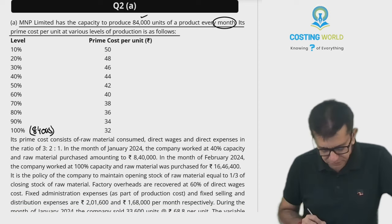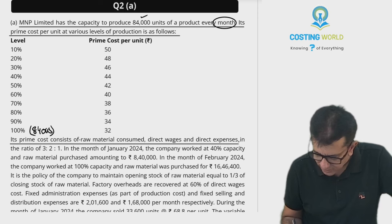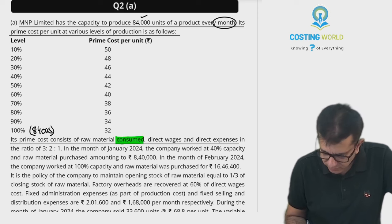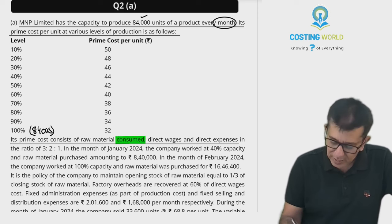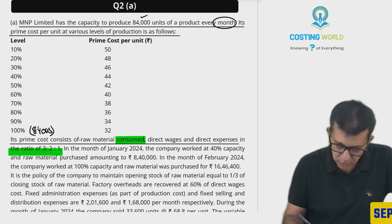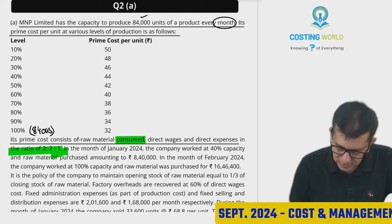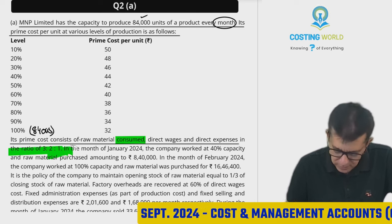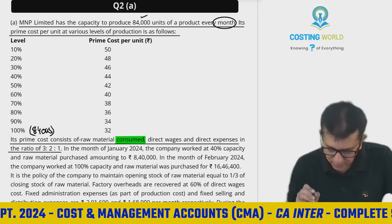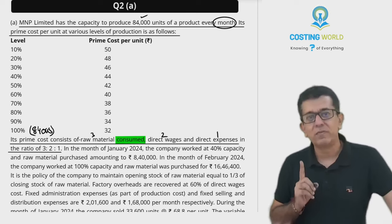Further, its prime cost consists of raw material consumed, direct wages, and direct expenses. Now, this is very important for me: in the ratio of 3:2:1. So whatever its prime cost is, it is there in the ratio of 3:2:1. So 3 will be raw material, 2 will be direct wages, and 1 will be direct expenses.